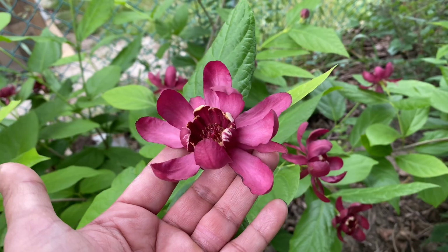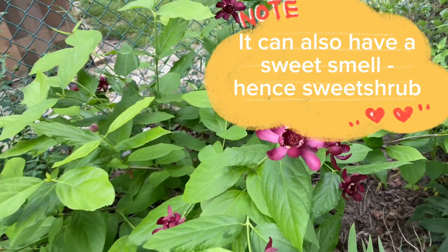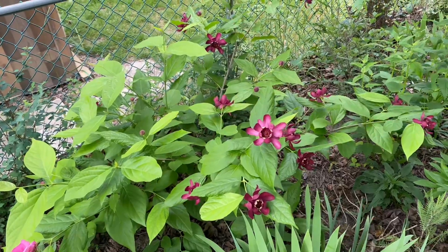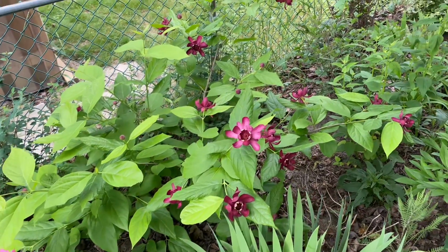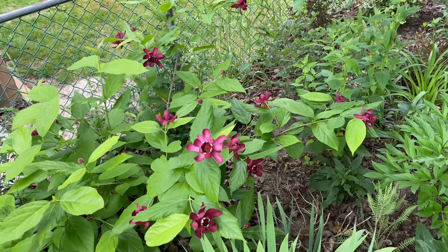This is one of the oldest blooms on the shrub, and it's still looking good and still looking beautiful. So this is my plant for this week. It is gorgeous, and I wanted to come out here and give this plant a big shout out this Friday and share it with you.